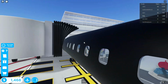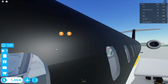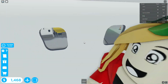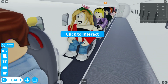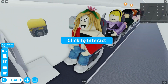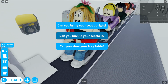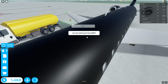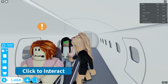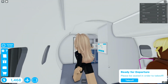And then we check everyone to see if they're... So she's fine. Look, this is up. Her seat isn't down. But the ones with these exclamation marks on top, it looks like we need to ask her to buckle her seatbelt, and stow your tray table, and this guy needs to buckle his seatbelt, this one needs to do his table, and flight attendants, please be seated for takeoff.